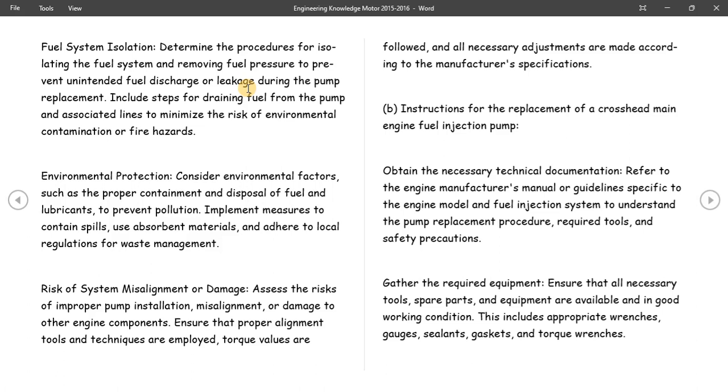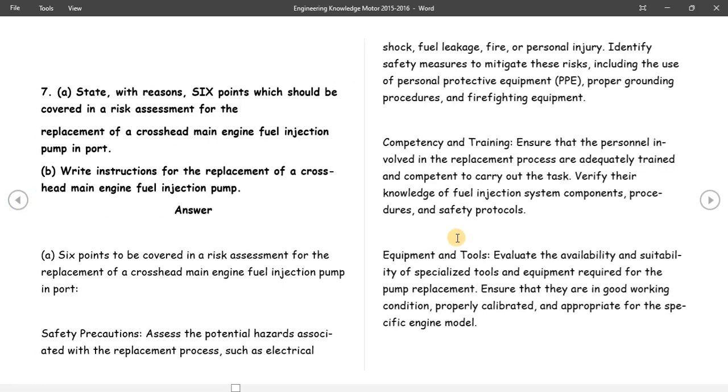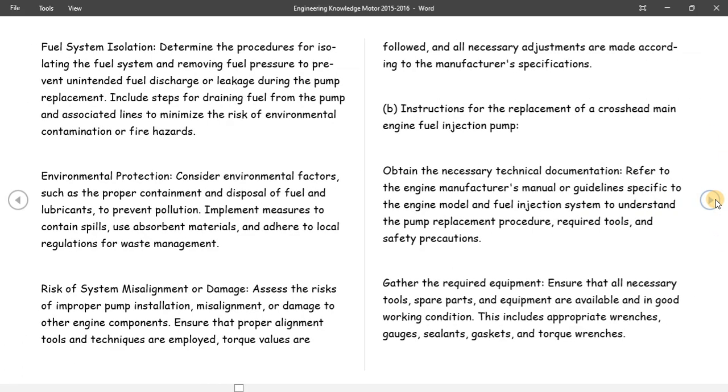So access to risks of improper pump installation, misalignment, or damage to other engine components can be taken into full consideration. So the B part of the question is: write instructions for the replacement of a crosshead main engine fuel injection pump. Instructions for the replacement of a crosshead main engine fuel injection pump.